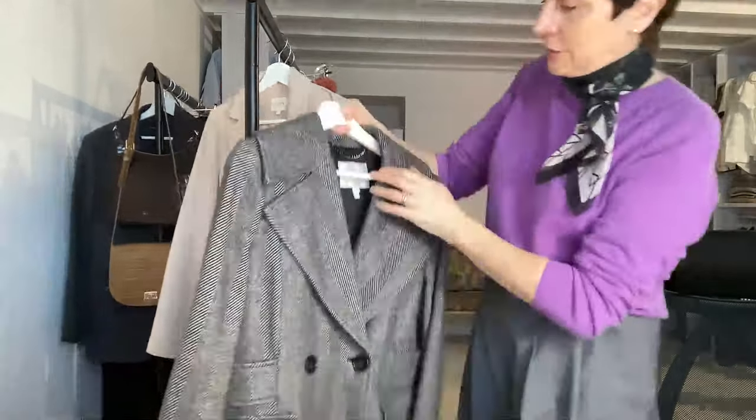Question from Lorelli. Can you talk about hem and seam finishes? Okay, let's have a look. For instance, at this one. So look at the seams. That's well made. See, all that's well made there. Stitching is well done here. Well finished.